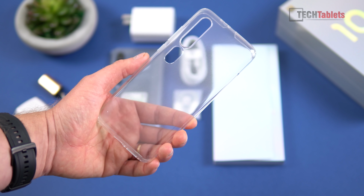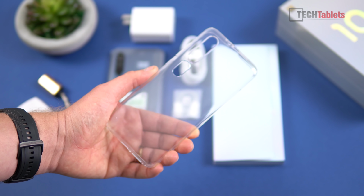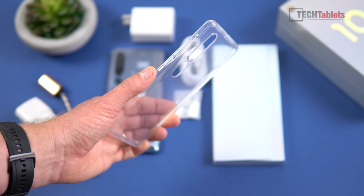And lastly, we do have an included case here, which is quite a good one. So there is a texture to the back of it. It's quite hard, and the outer edges are made of like a TPU material. It does cover the buttons, and there is a raised lip on there for our camera.